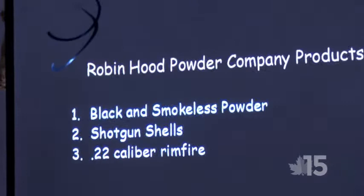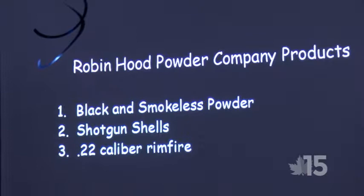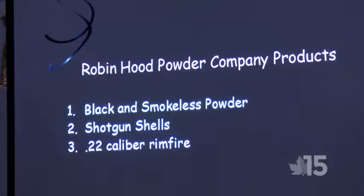But needless to say, somebody that's used to loading with black powder, which had been around basically forever, if they accidentally thought that they could, let's say, load a 32-40, which the 32 is the caliber, the 40 is the grains of powder that's in it, if they put 40 grains of smokeless powder in that, the whole gun would blow up and kill the person. So there's a lot of problems with this.